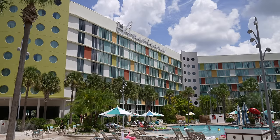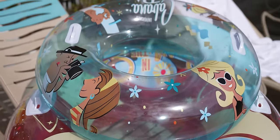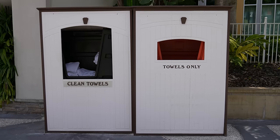If I have one small qualm with this resort, it's they make you actually purchase a tube to go into the lazy river. You can go in there without a tube, but if you want a tube, you need to buy one. For all the hotel guests, they have fresh, clean towels. You could grab as many as you want and use them throughout the day, and then you drop them back off when you're done. Yeah.